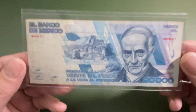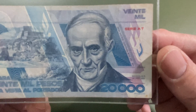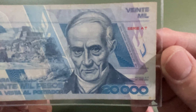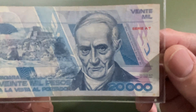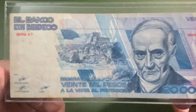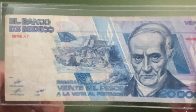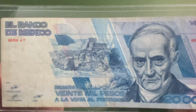The 20,000 pesos has the portrait of Andrés Quintana Roo, who was one of the most influential men in the Mexican War of Independence and served as a member of the Congress when he presided over the drafting of the Mexican Declaration of Independence in 1813. In the center background is the vignette of the Tulum ruins, one of the last cities inhabited by the Mayans. The site dates back to 500 AD and is located on the coast of the Caribbean Sea on the Yucatan Peninsula.